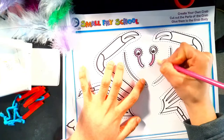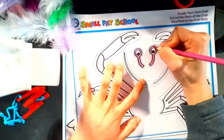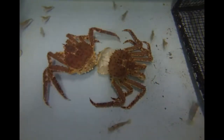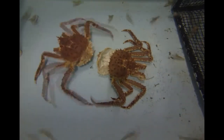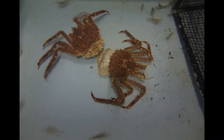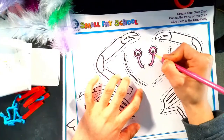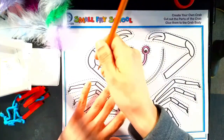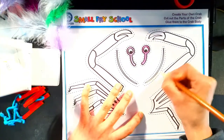Do crabs grow? They do grow. And so I said that the hermit crabs, when they grow, they need a new shell, but they have an exoskeleton that they shed or get rid of all the time, every year. And so they just walk out of their old exoskeleton and grow a new one, and this is called molting. And then I'm going to use this brown. It looks a little orange, but it's brown for the antenna.